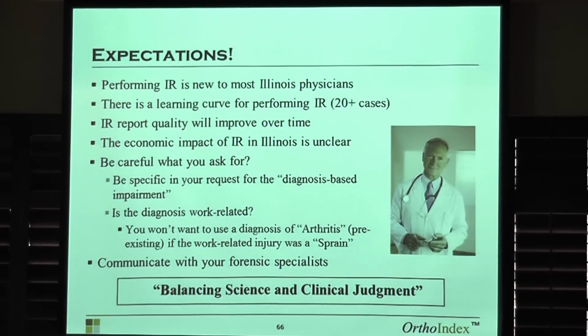All right, so we're wrapping this up in the next 2 minutes so we can eat. So, expectations. One, impairment ratings are new for most of us. They're certainly new to most of the physicians in Illinois.